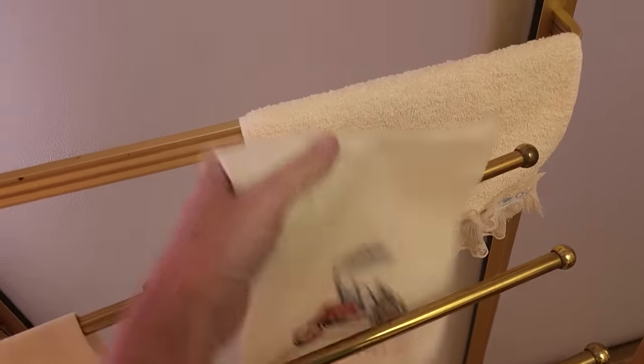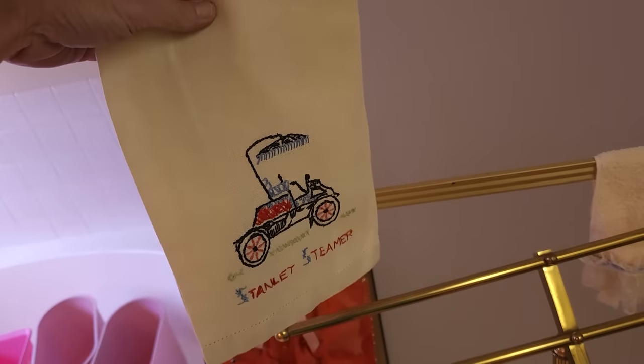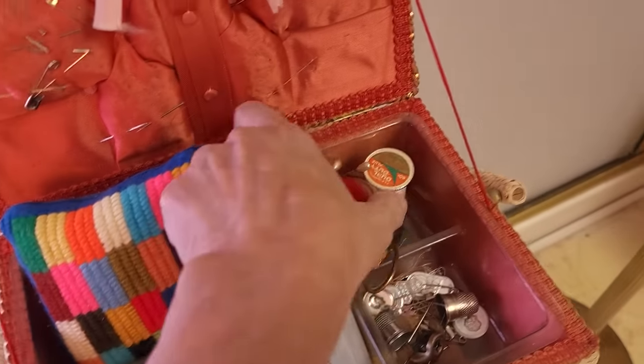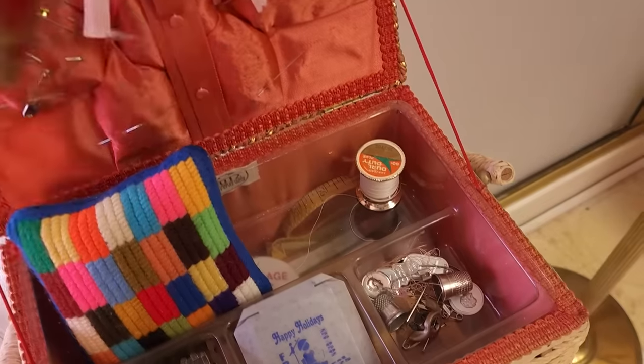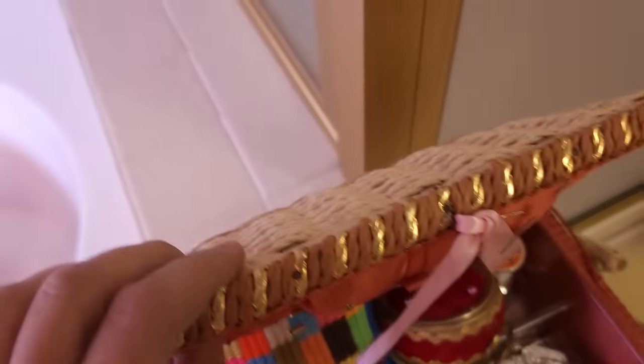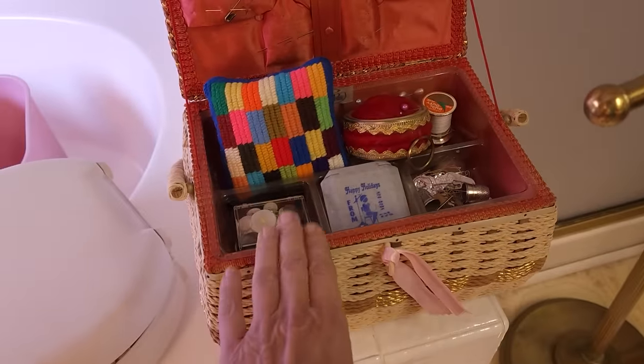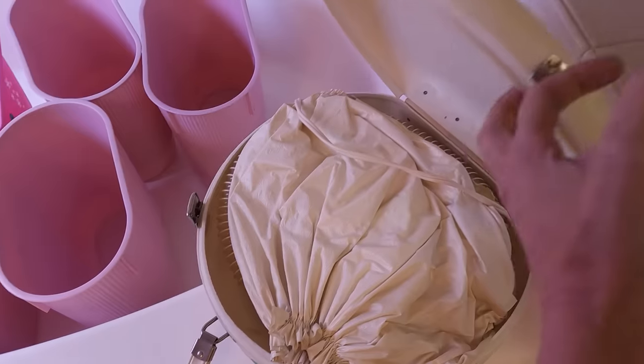That one, you know what? I'm just gonna take those down and put them in my pile and see what they'll do for me. I've got a little sewing box full of goodies in here. That's really cool. I don't see a price on that either. Not really what I deal in. There we go. You've got the hair dryer to go with the curlers.